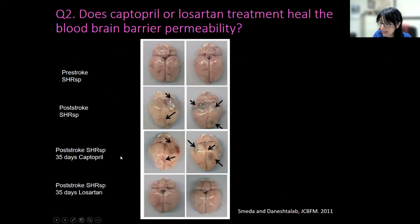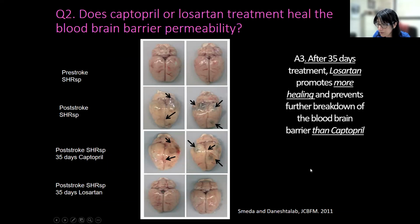However, what's interesting is that at 35 days of losartan treatment, you could see a dramatic improvement in the brain, in terms of the vascularization. The septum is almost nice and clear. What you're seeing is you're promoting healing. So you're preventing the breakdown of the blood-brain barrier, and you're actually promoting healing, and it seems to be better than captopril itself. And that's evidenced by the Evans blue extravasation.